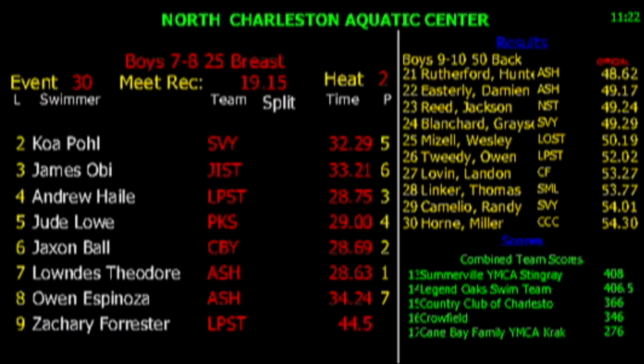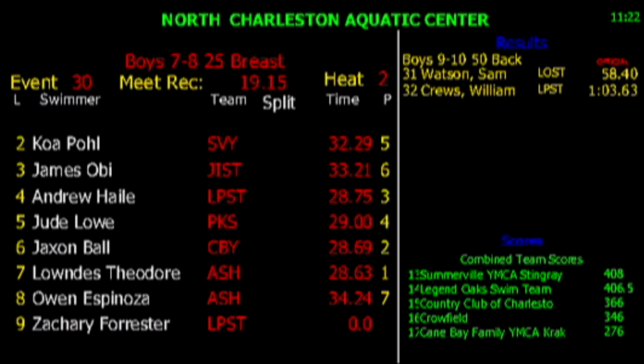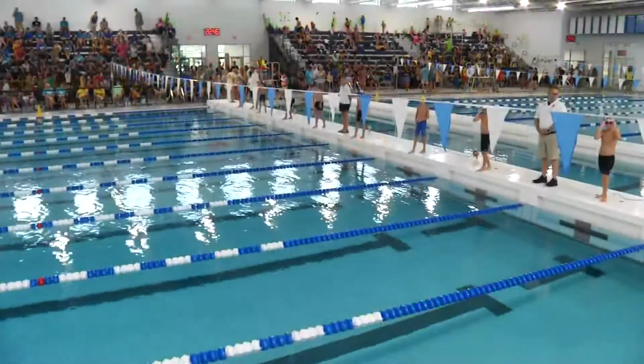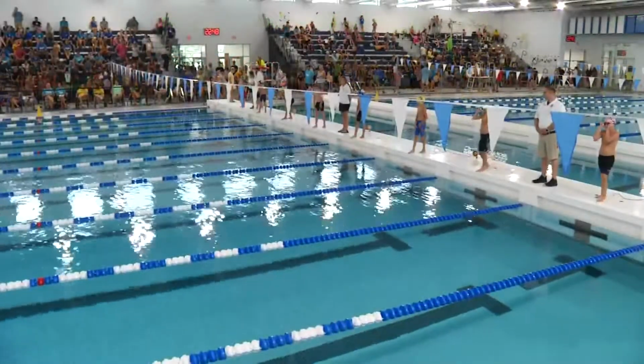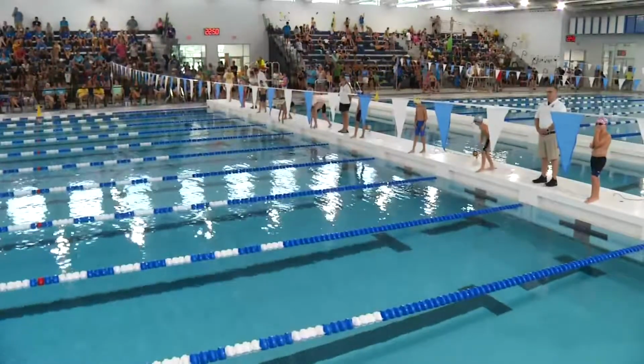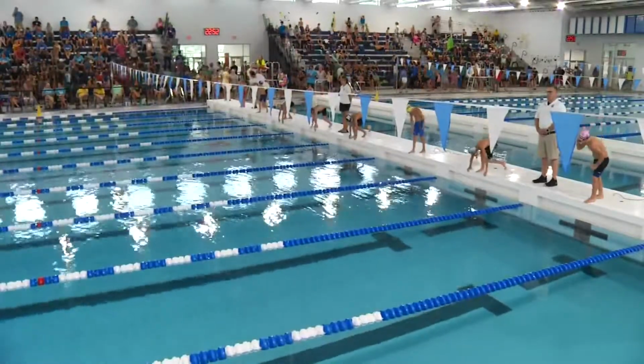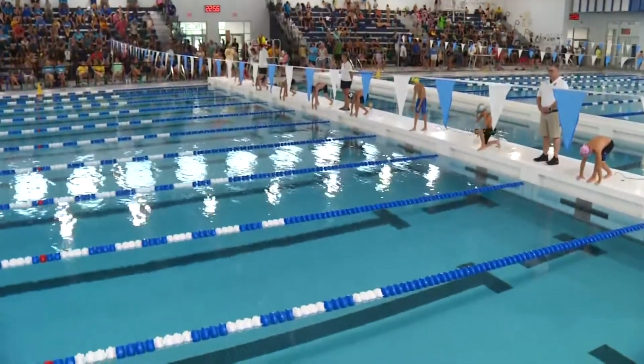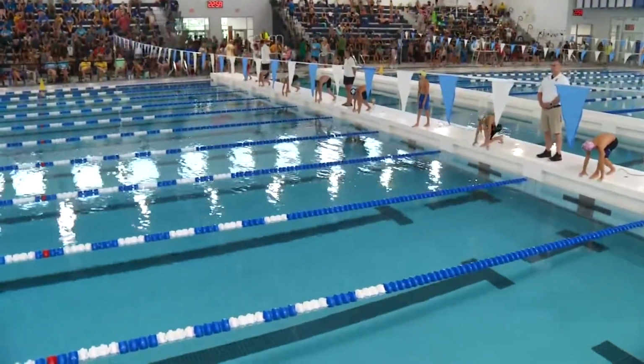Record in this event set by Matthew Doty in 2015 from Daniel Island. The Doty family moved up to Washington, D.C., so he's no longer in the area, but Daniel Island has definitely refilled positions as they have more up-and-coming swimmers on the team. So many people live on Daniel Island. They have such a big team every year.